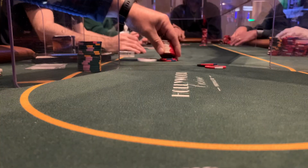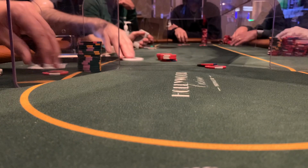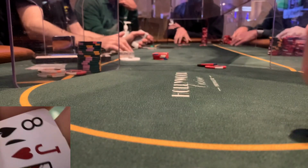Dr. Straight Chips straddles his button, and the straddle's to $10, so this can get a little sticky because the raise sizes are going to be a little bit bigger. I'm going to have to call with some crappy hands. Jets Fan limps in for $10. I limp in with Jack 8 offsuit, and Dr. Straight Chips makes it $50.